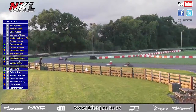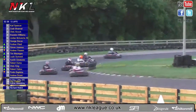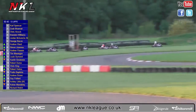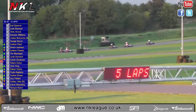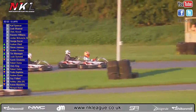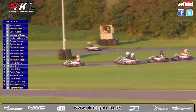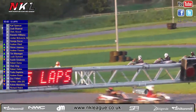So as we, oh, that looked a bit tasty there going into turn one. Big battle here. So I've got a feeling that Simon Joannou is in the lead of this group. Louis Diamond in the red helmet there, just going for the overtake. I'm not too sure who he's behind. Let me have a look on the timing screen. No, it's definitely not Tim Maragon. Tim Maragon's right behind him now. And that looked like a little bit of curbing there by Louis. I wonder if the officials will pick that up or not.